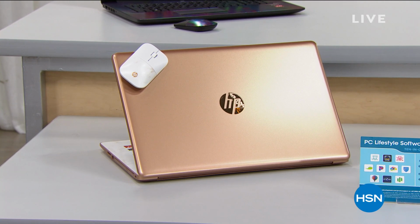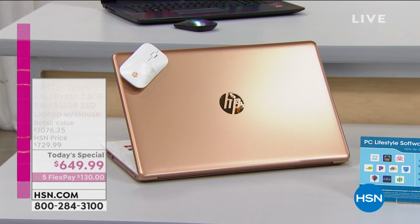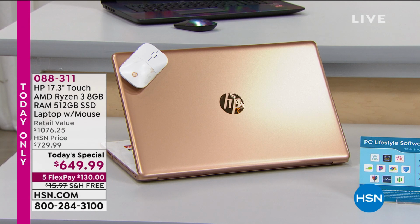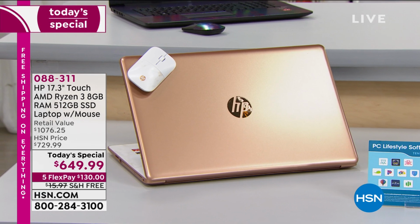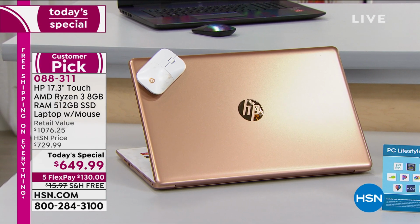We're giving you a look at our incredible HP laptop computer. We're gonna be giving you the final look at that coming up in the hour. Only 400 are left for the day. Wow. Great job, everybody, on ordering that today's special. It's coming up in the hour.